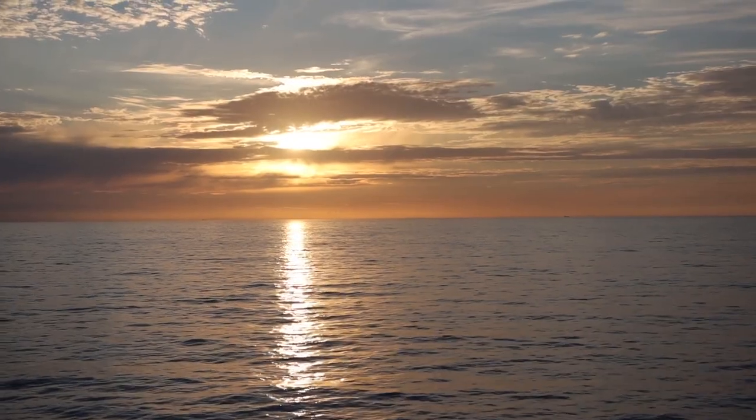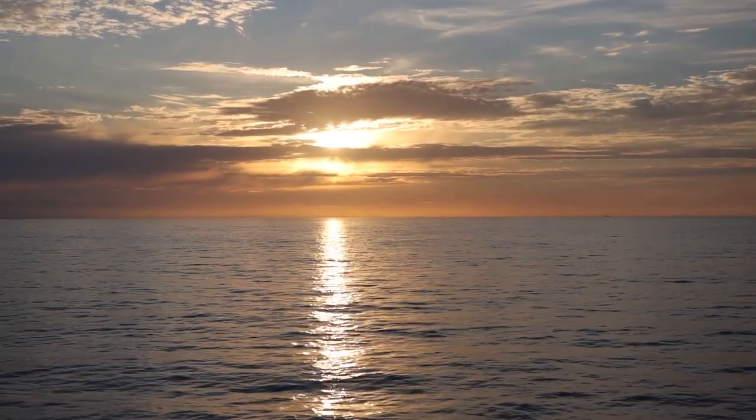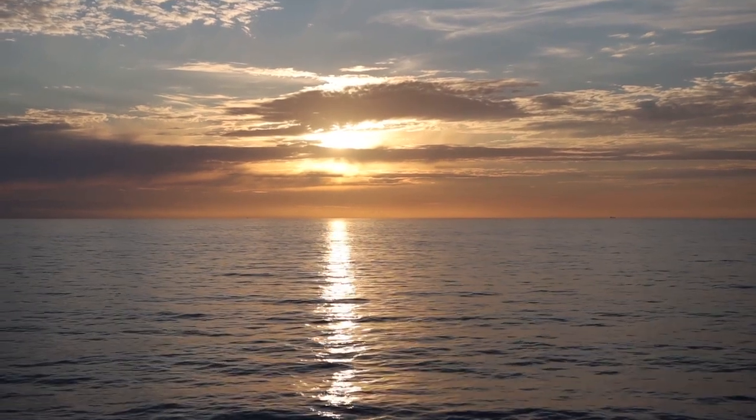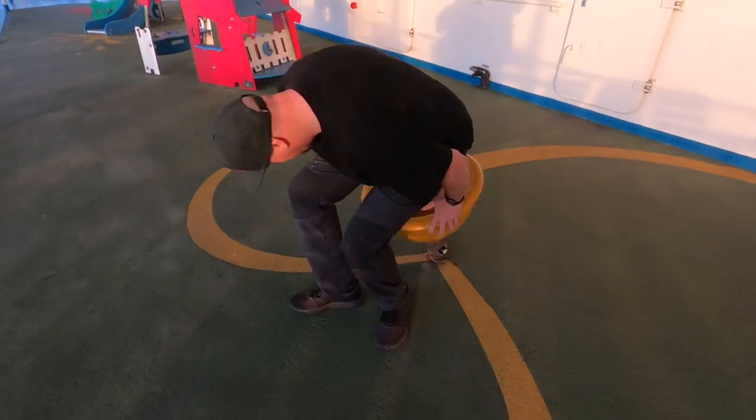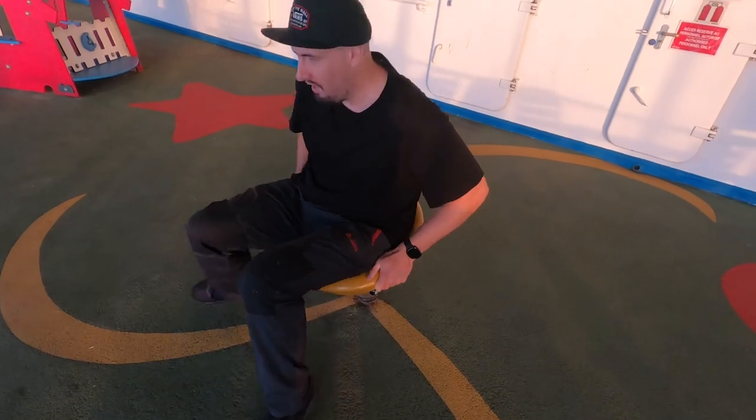A little explore around the boat, and the weather is absolutely beautiful. We've never actually had a ferry crossing where there's been a lovely sunset, and that's happening right now. It's really golden, the light is beautiful, the sea is calm, so hopefully this is going to be a really enjoyable crossing. See, I knew you wouldn't fit in it.